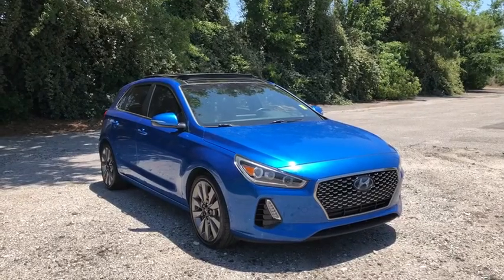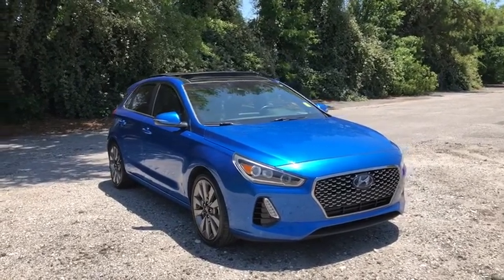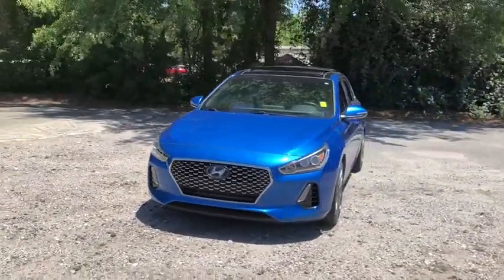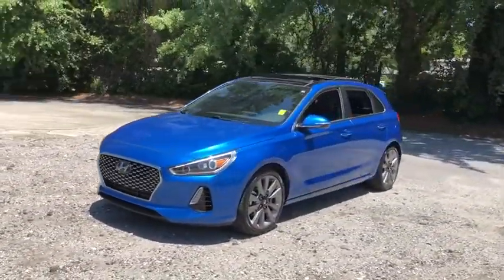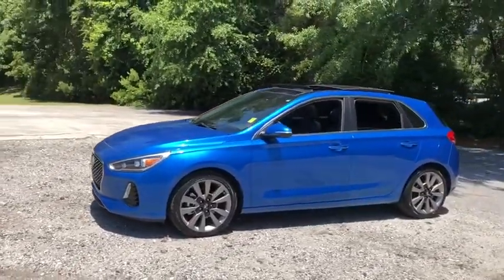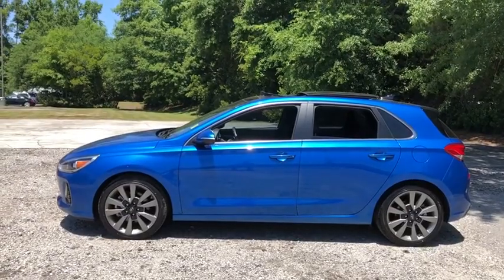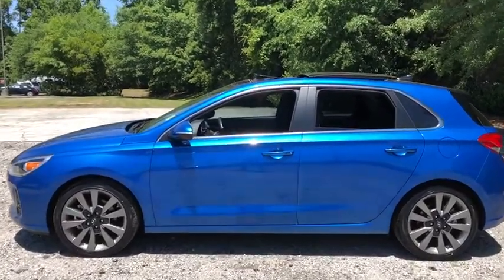Stop by and take a look at the 2018 Hyundai Elantra GT. The Hyundai Elantra GT is a beautiful hatchback with European style. Plenty of cargo space and a wide variety of technology top this vehicle off. This vehicle has less than 20,000 miles. Here are some of this vehicle's great options.